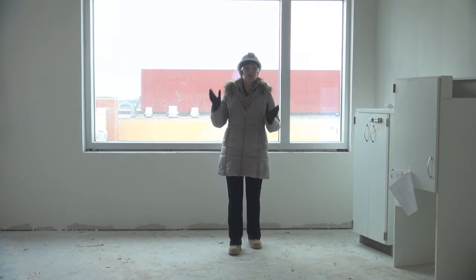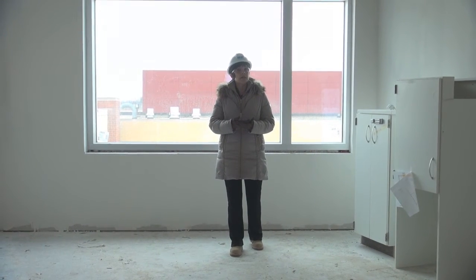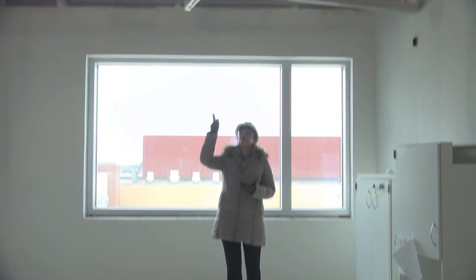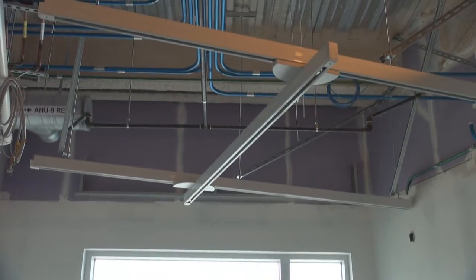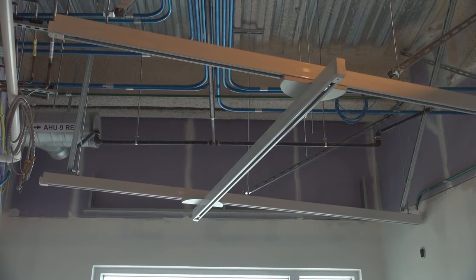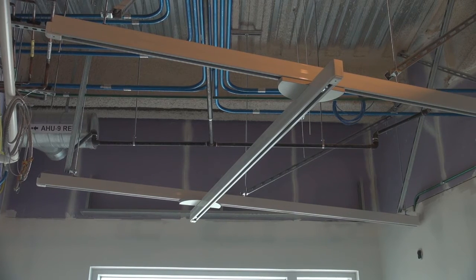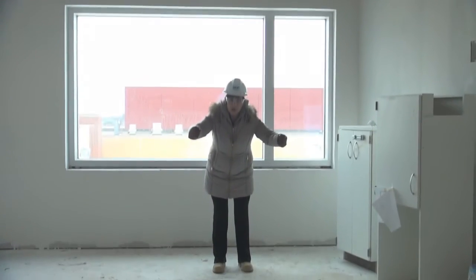One of the really special features that we have in every single inpatient room in this facility is the patient lift. These are rated for 600 pounds. They'll lift a patient up to 600 pounds. The greatest thing about these is safety for the provider. They're not leaning over like this, lifting a patient manually.